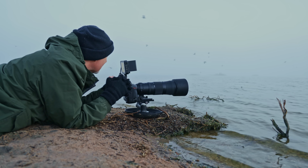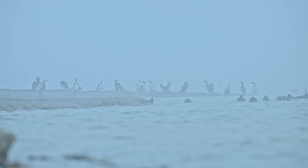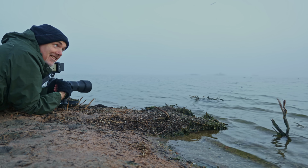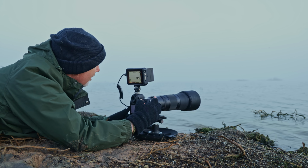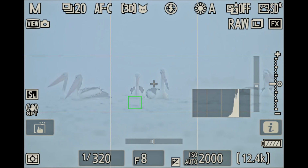Whoa, all these cormorants. It's a lot of cormorants here. Wow. Plenty of birds about, the light's still no good. I'm not sure if I mentioned it, but it's cold. Oh, pelicans. Got pelicans in the mist. Sounds like some sort of movie title, doesn't it? Oh, I'm liking these pelicans now.